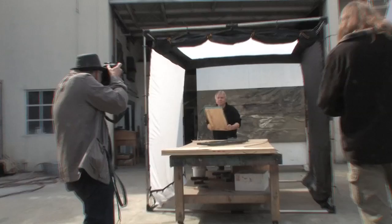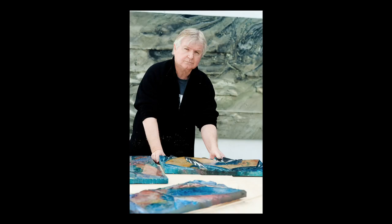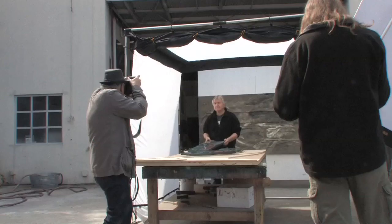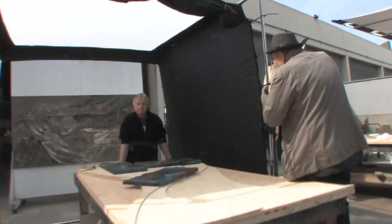One of the great things about having the tent that we were using is that throughout the day you can move it and then you can sort of direct light into it. It's the same principle that Irving Penn used when he was doing all of his portraits in New Guinea. It's the same idea. But this is much more lightweight and it's high-tech fabric and et cetera, et cetera.